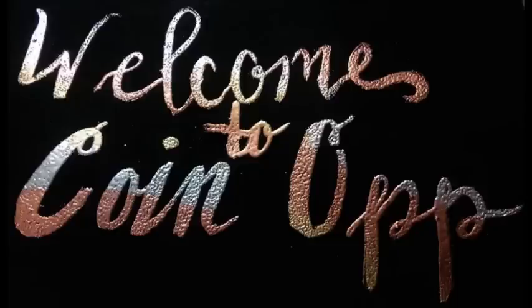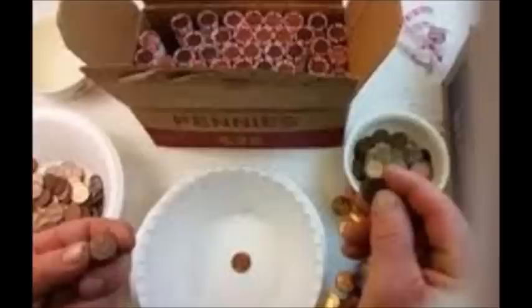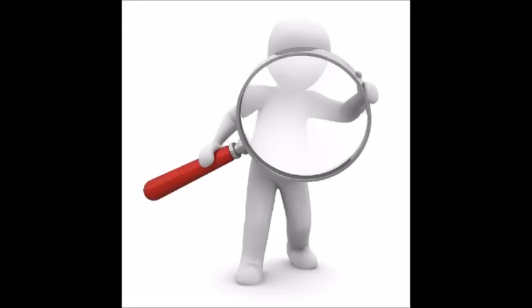Today, I wanted to go over some coin searching tips and tricks to help you along your path while you are out coin searching and cherry picking. So we are going to dive right on in.